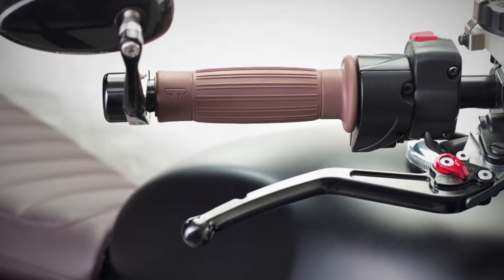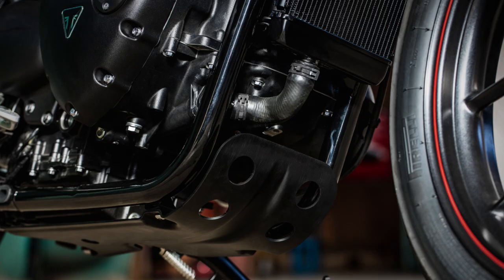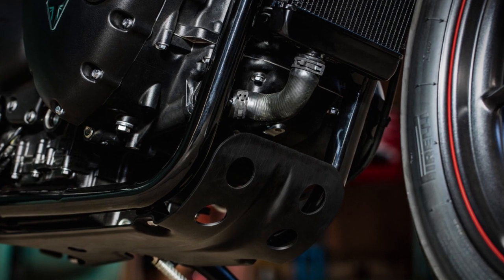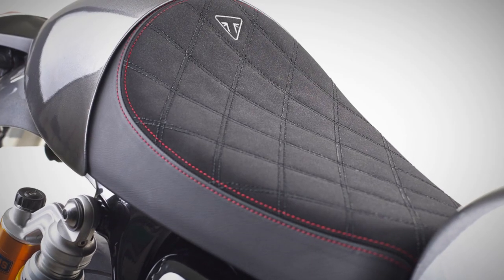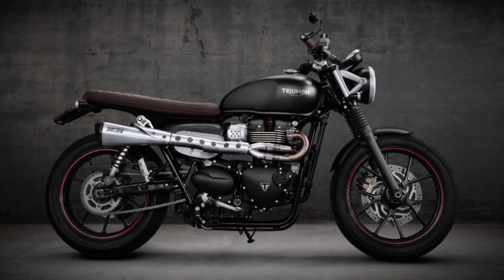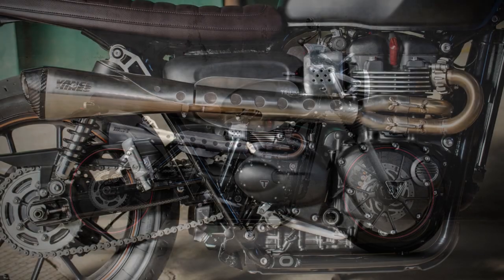What Triumph have also done is 470 items on an accessories list which allow you to change the bike, customize it to fit your needs. And they've done a little bit more work on that, which they call the inspiration kits. So for the Street Twin, for the T120s and the Thruxtons, you get a list of parts which create a very specific look. To give you an example, here's a photograph of the Scrambler inspiration kit based on the Street Twin. As you can see, if you put all of these bits together, you get what looks like a Scrambler.